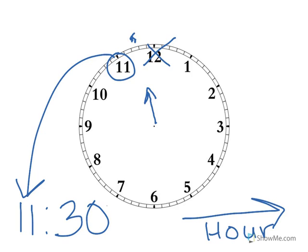Now we would need the minute hand to tell us for sure exactly where it is. But we know by the hour hand that it is approximately 11:30 because it's halfway between the 11 and the 12.